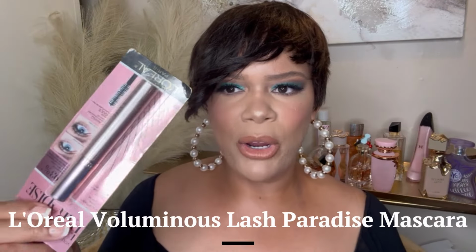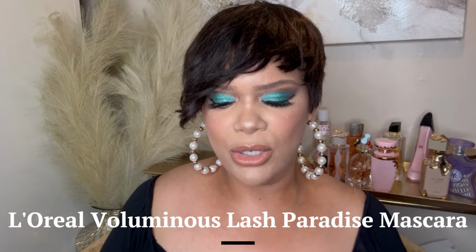This is the Lash Paradise mascara. This is in the color 200 Black is Black. This is my favorite drugstore mascara. I am obsessed with this mascara. I threw away my other one. I wanted to save it to show you, but I forgot. So trust and believe when I tell you, I use this all the time. I love this. It's so good. I'm absolutely obsessed with this mascara.